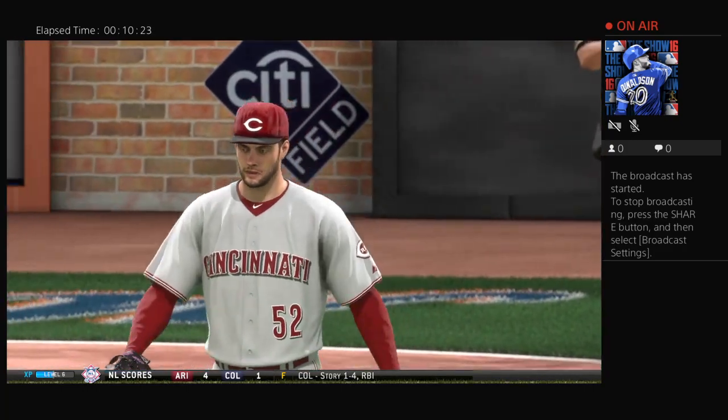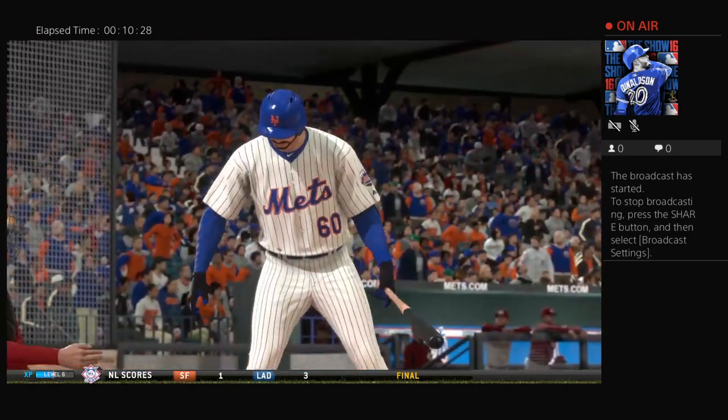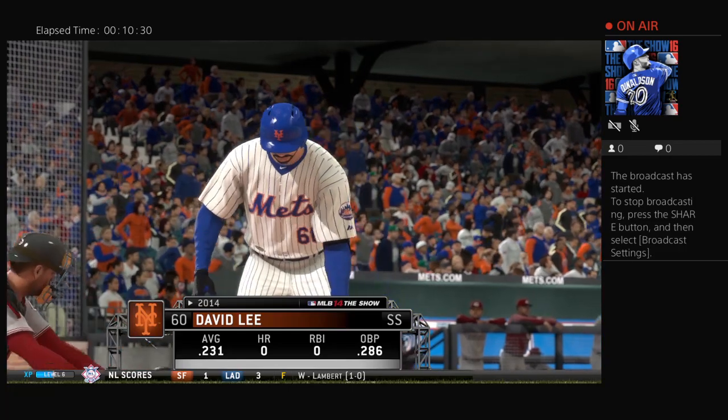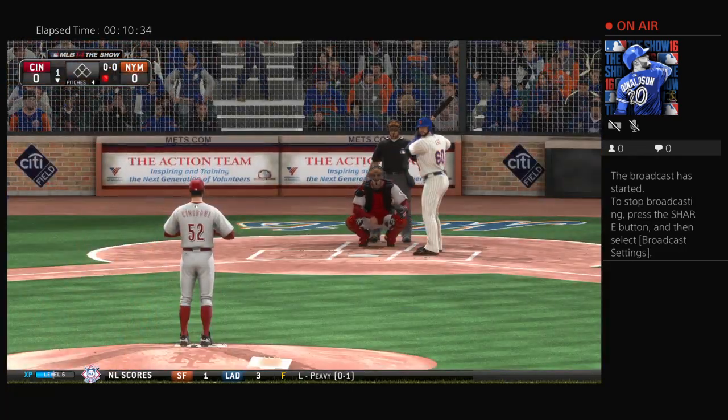Yeah, and that's a good job here to get off the mound quickly, pounce on it, and then make a good, strong throw. David Lee will stand in now. 2 hits and 5 trips for him in yesterday's ball game.